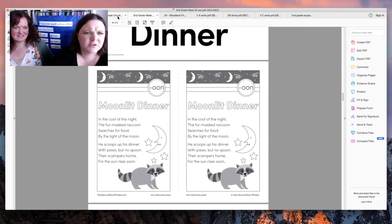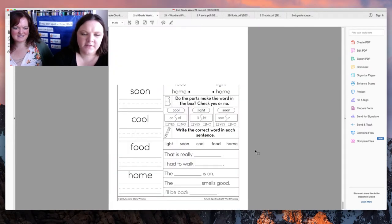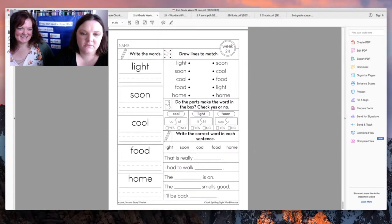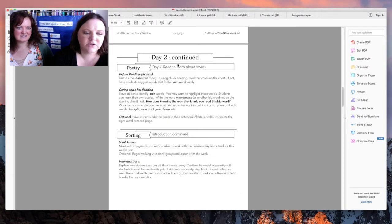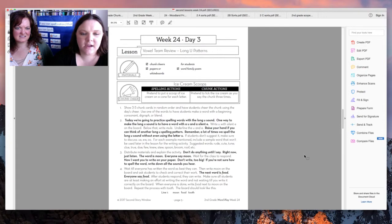And which worksheet were you talking about? The sight words. Oh, if you want to do the sight words, that's at the very end. For the 5 sight words that are in the poem, we have a little activity page that you can use whenever during the week that you want to. Okay, and then if you wanted to, you could do your day 2 lesson plan for word sorting there.